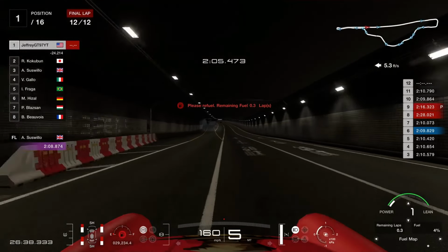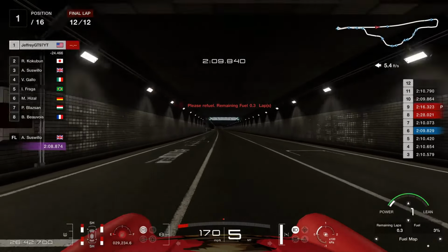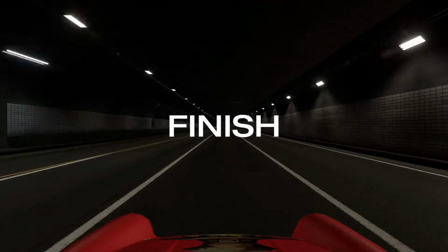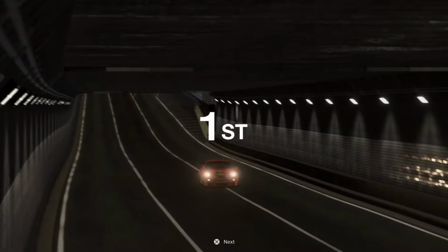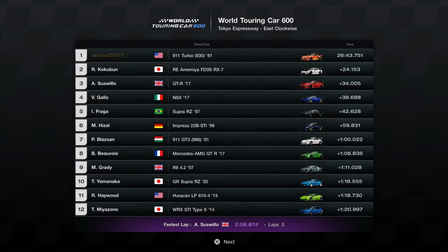So overall, the car was great. It may not be the fastest car that we have ever done, as we did a 26.43 overall for this race, which is not too bad. But like I said, there are other cars out there that can really outperform this car. So 26.43 is what we were able to do.